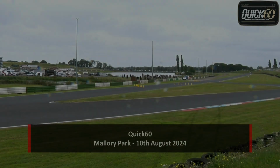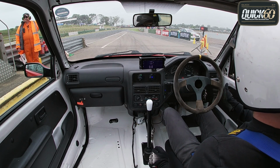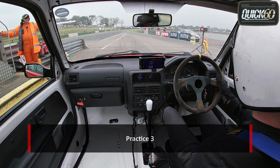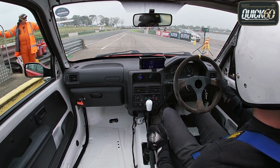I do think it might be starting to spit with rain down there at the chicane a little bit. You can see some raindrops on the camera there. At this stage of the day, we are merely practicing, but of course all of these lap times matter. The drivers want to be as quick as possible, and that starts in the practice runs.